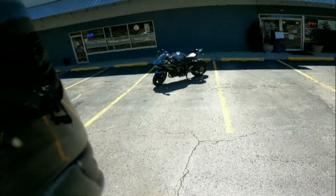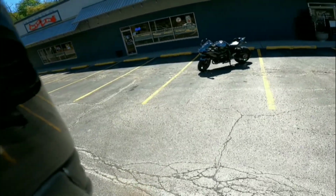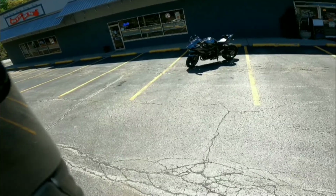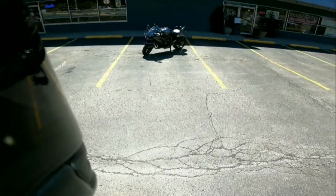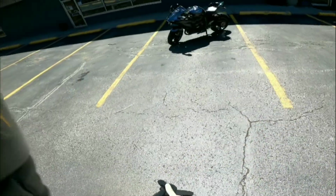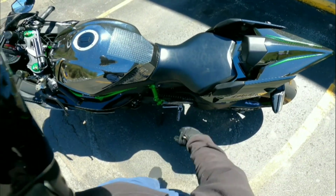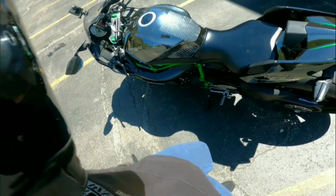Here we are, down here at Sir Pizza on the 2019 Kawasaki Ninja H2. First time properly using my new GoPro 9 with its media mod and Purple Panda mic. Anyway, I'm getting the H2 cleaned up for the day. All detailed up. Gonna take it to the wash, clean it a little bit, and do some touch-up otherwise.